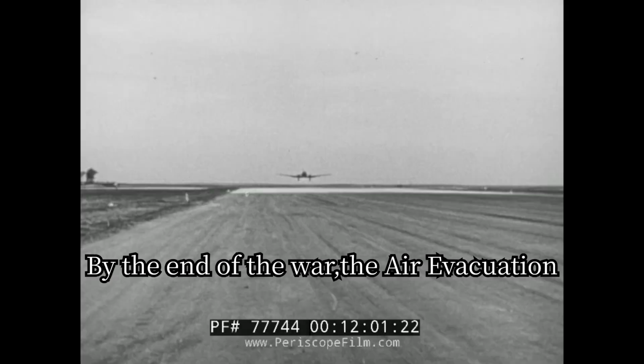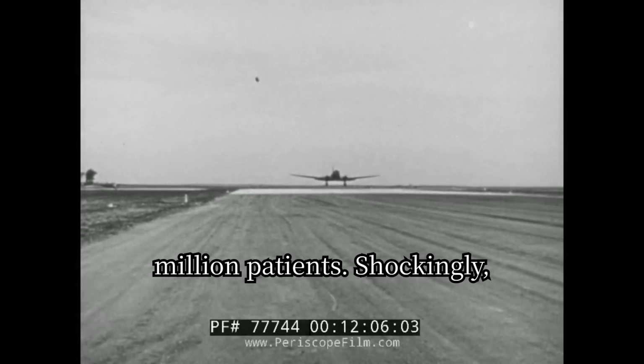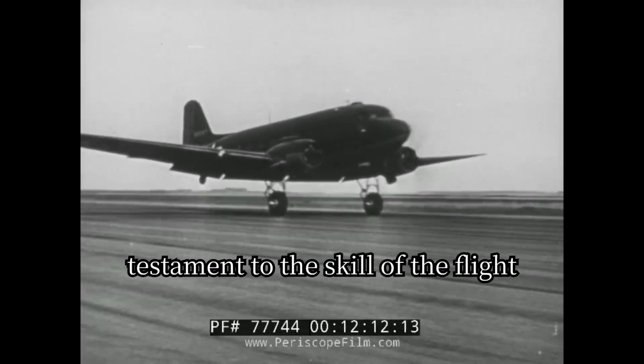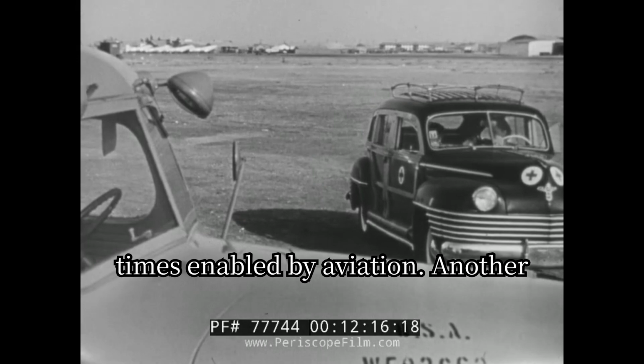By the end of the war, the Air Evacuation Service had transported over 1.3 million patients. Shockingly, fewer than 60 patients died in flight, a testament to the skill of the flight medics and nurses, and the rapid response times enabled by aviation.